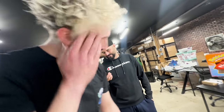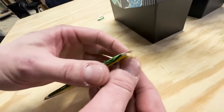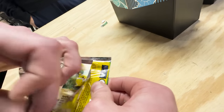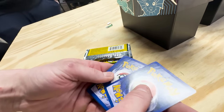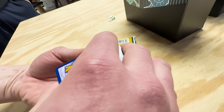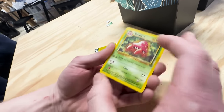Oh, God. I need something. I need something. All right, come on. I need something for my salvation. All right. If he pulls a holo here, they could put him ahead of me. Like, you know? Yeah. So, 4? 3. All right. Come on, quick, quick. You want to click click? Click click? Welcome to the jungle.